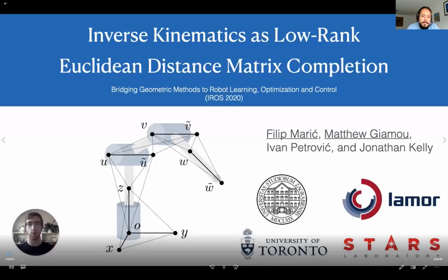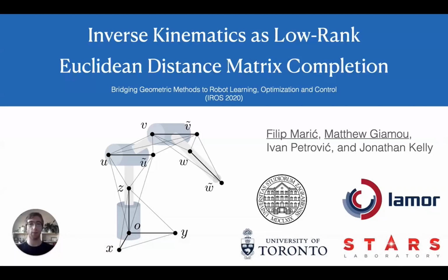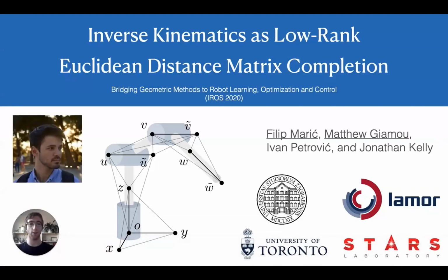Hello, IROS 2020. I'm Matthew Giamou, and on behalf of my colleague Filip Marić and our advisors, I am pleased to present our work on inverse kinematics as low-rank Euclidean distance matrix completion. We are with the University of Toronto's STARS Laboratory and the University of Zagreb's LAMOR.